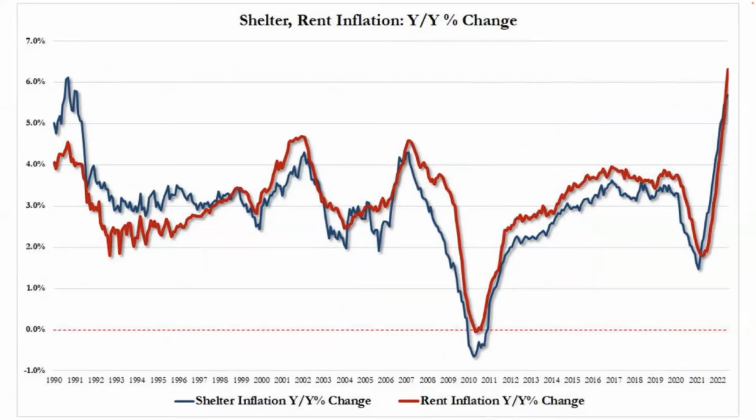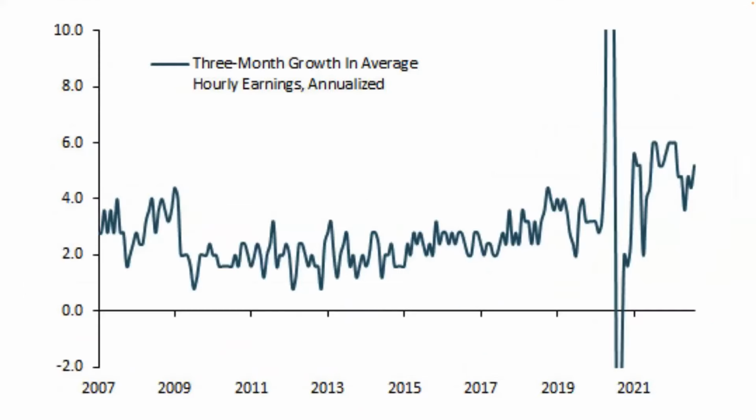But it's a lagging indicator. If we look at housing prices, those have fallen 15% from recent highs. This will most likely drag that rent pricing down over time. Hourly earnings are also driving the CPI higher. So we have a labor force that's shrinking and wages rising. That's not good for the wage input. We can see this is rising at 5%.